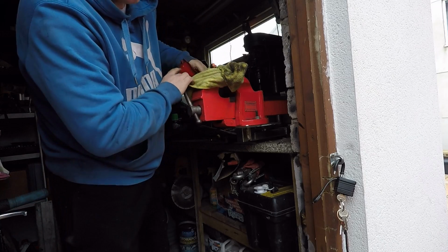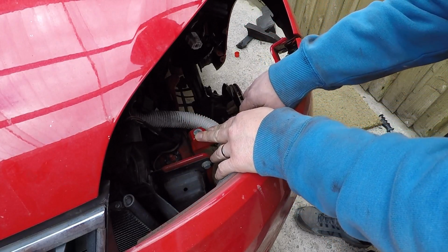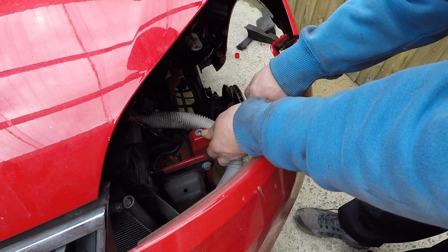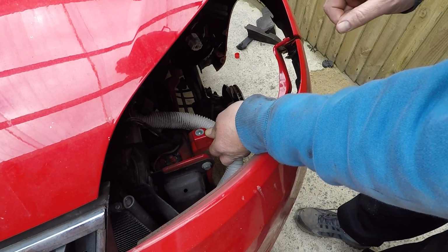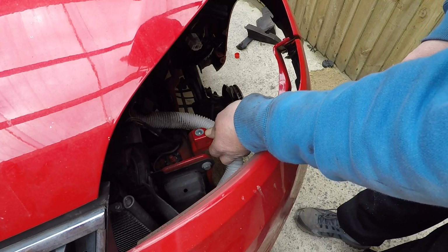Just do a little bit at a time. And so I got it pretty close now. I don't know if you can see there, we're not far away. If I hold that where I think it should be, either this needs a bit more of a tweak or the wing needs to come in. So what I'm going to do now is get a light in, and then we can see what actually needs to be moved.